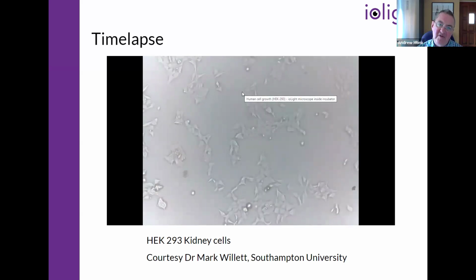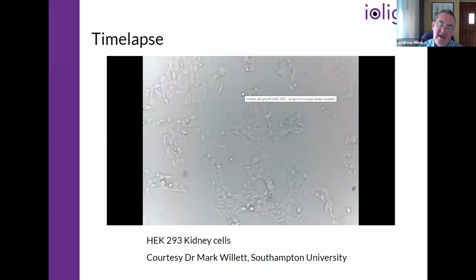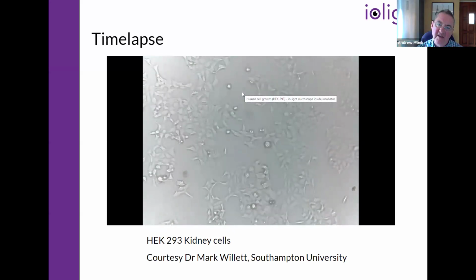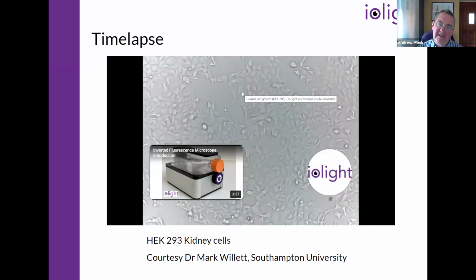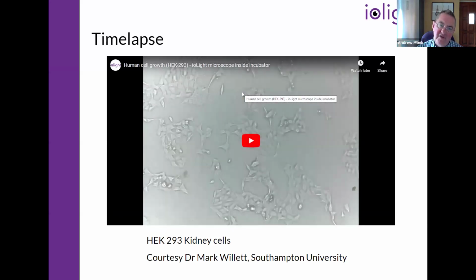And if I talk a bit, you can just now start to see the cells starting to grow, and the area of the image that they're taking over, they're starting to converge. You're starting to see the cells stick together. And it's really quite interesting to watch. And all of that can be done inside an incubator with the door shut, so there's no contamination.